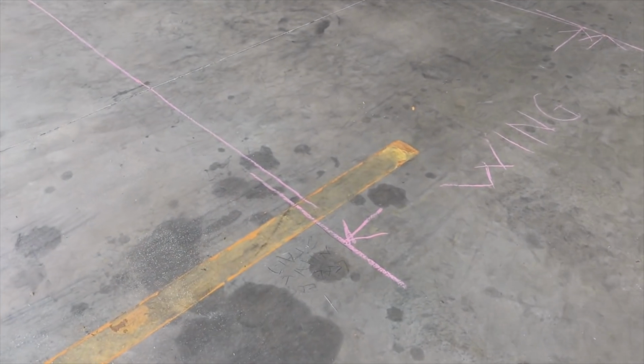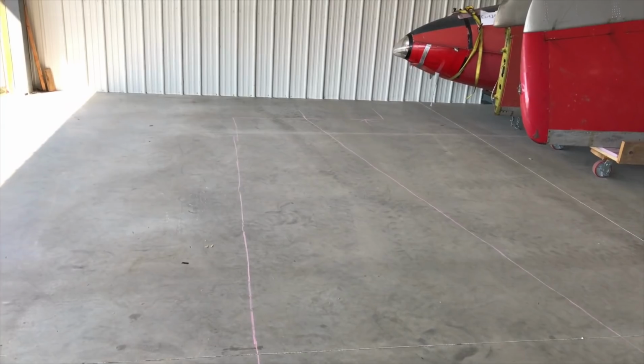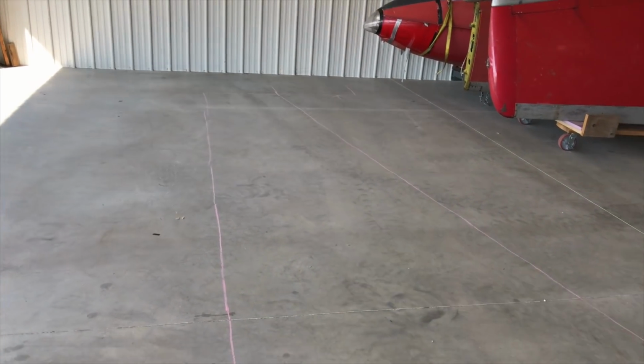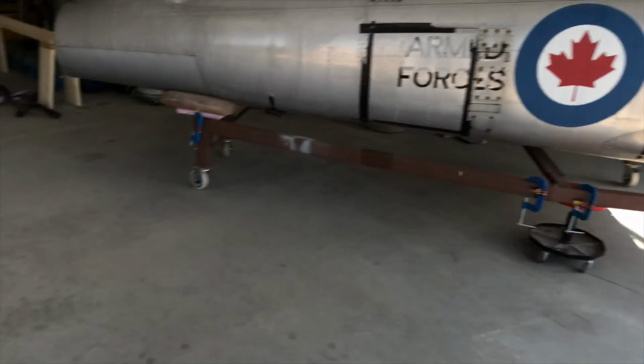There's the nose. Six feet, six feet quarter wing, and there's the wing. 17 feet long, I guess, from the center line. And the other one is going to go whoop over on the other side. Now, I have another contest question.